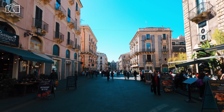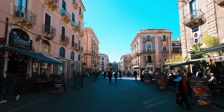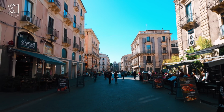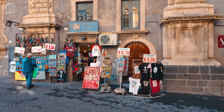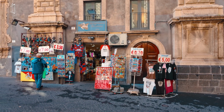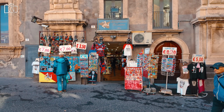Even a short 2-day stay in Catania gave me a solid taste of its history, food, and street life, especially if you stick to the main sites. But I found that staying 4 to 5 days allowed me to slow down, enjoy hidden gems, and take a couple of amazing day trips to places like Mount Etna or Taormina.